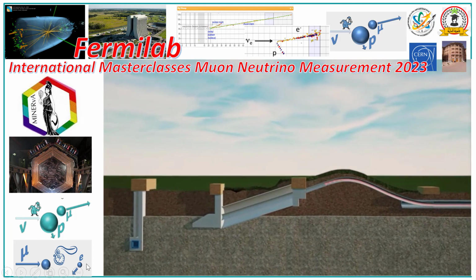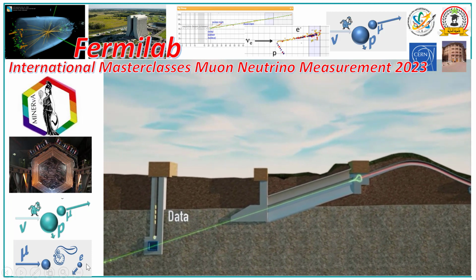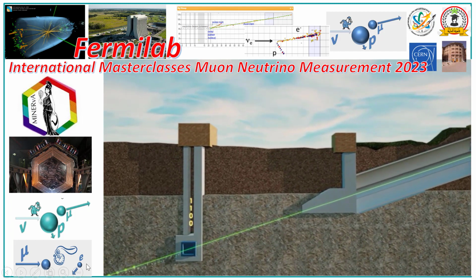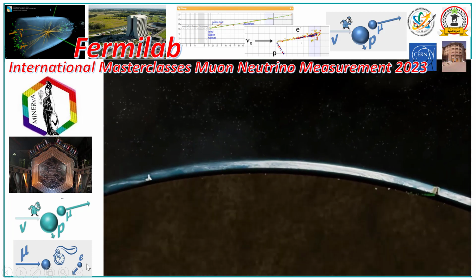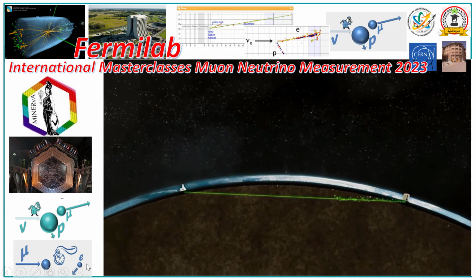At LBNF, the beam of protons will smash into a target, creating the most intense beam of neutrinos in the world. Scientists will collect data to measure properties of neutrinos close to the source and again far away. Neutrinos change as they travel, so scientists are sending them straight through 1,300 kilometers of rock toward the DUNE detectors at the Sanford Underground Research Facility in South Dakota.